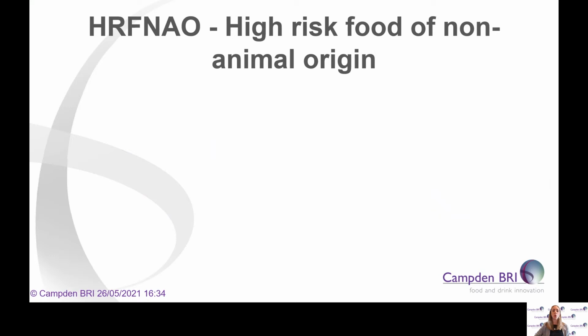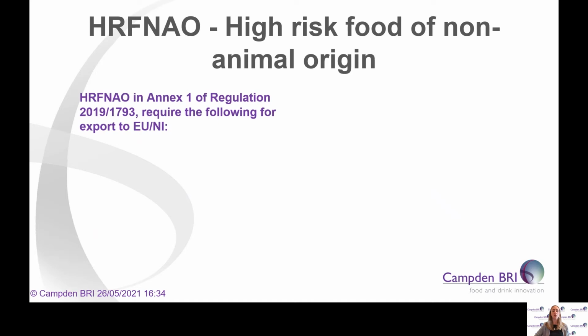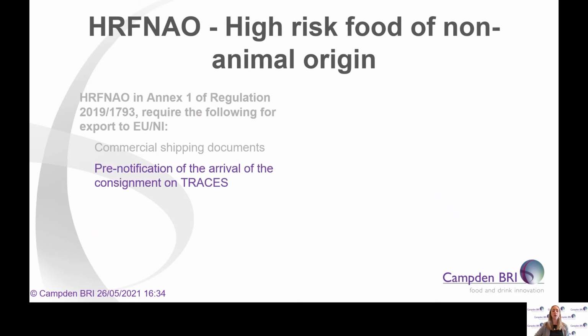There are also requirements which apply to certain products of non-animal origin on a risk assessment basis. Therefore, any high-risk products of non-animal origin may be subject to import controls when entering the EU or UK. Annex 1 of Implementing Regulation 2019/1793 lists products from certain countries which are considered high risk and the reason why, such as a particular contaminant of concern, for example, peanuts from Bolivia, goji berries from China, or pistachios from the US. These products are then subject to further import checks and need to be pre-notified of their arrival on TRACES for the EU or IPAFFS for the UK.